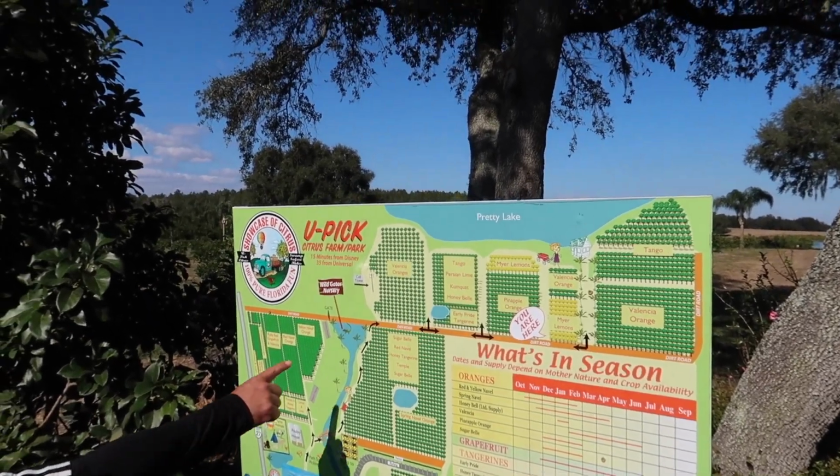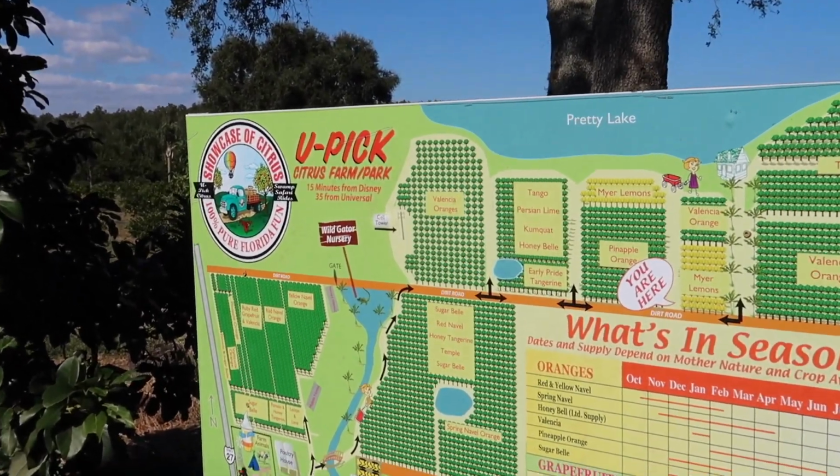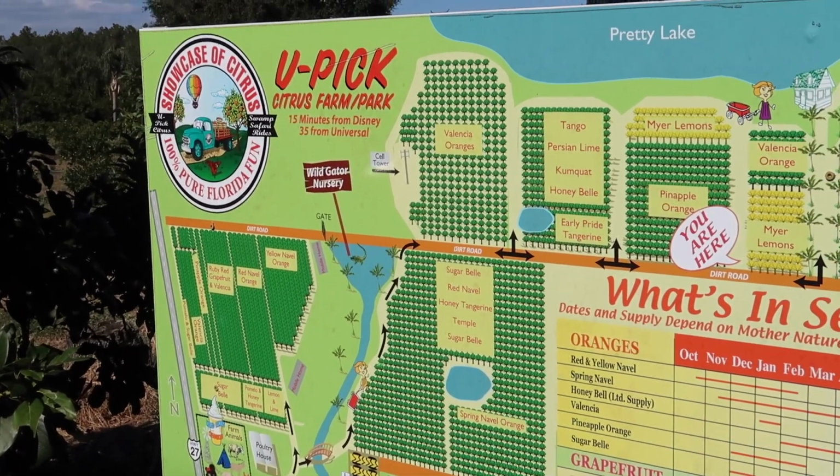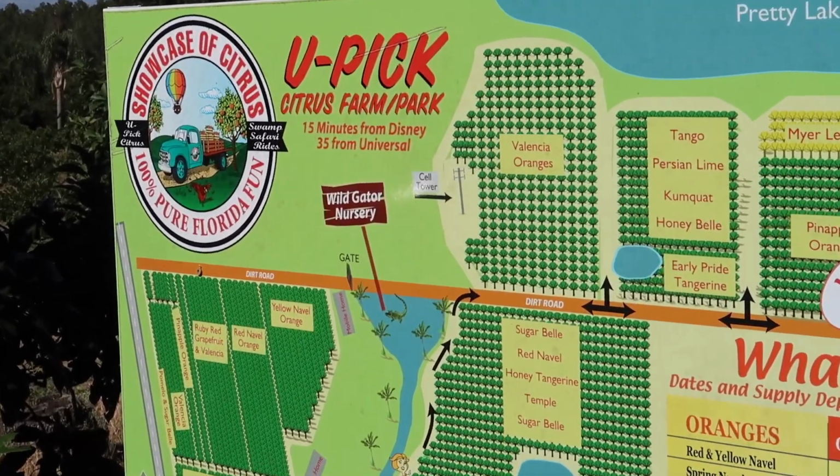But the thing is, they go from here and they go all the way to the store. Right out by the shop. That's a bridge over there. So they go back and forth. Okay, maybe we'll see them later.